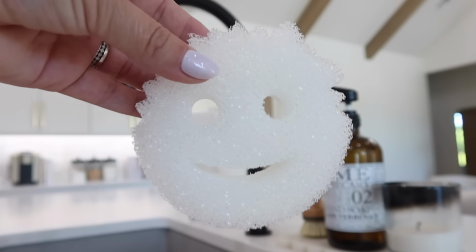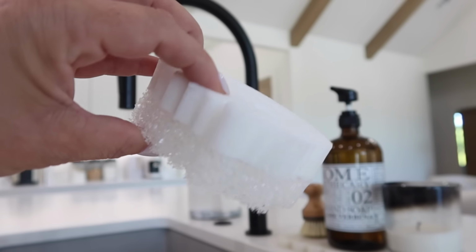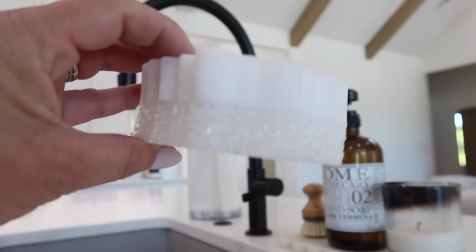It's actually the Eco Collection, dye free. I just love that it's white. They also have gray and all different sizes, all different colors. I tend to gravitate towards this line, but this is the tried and true. I don't know, this is just known for being on Shark Tank.